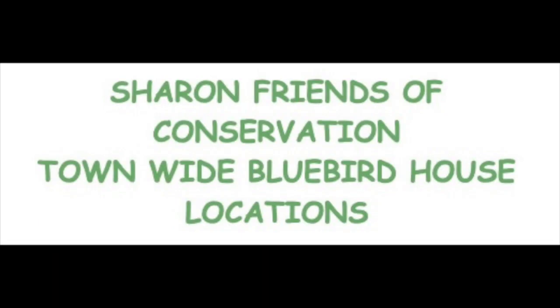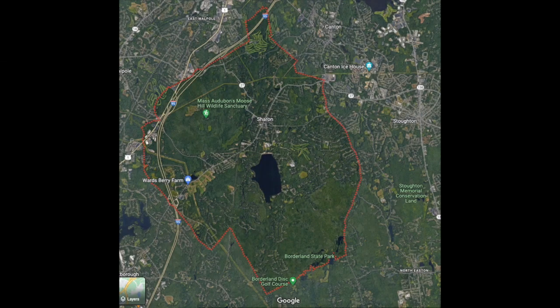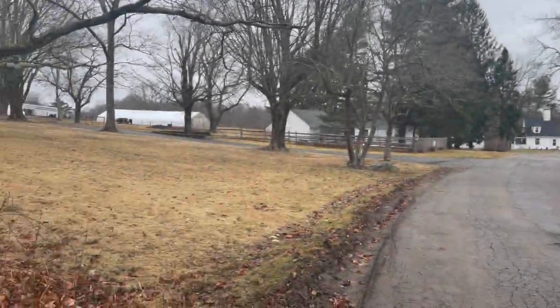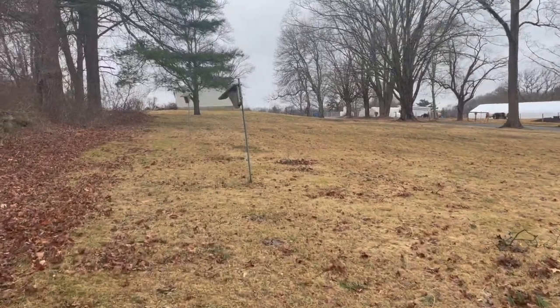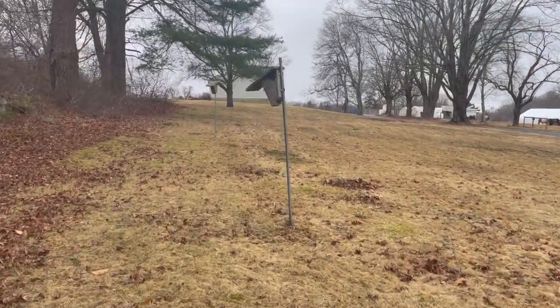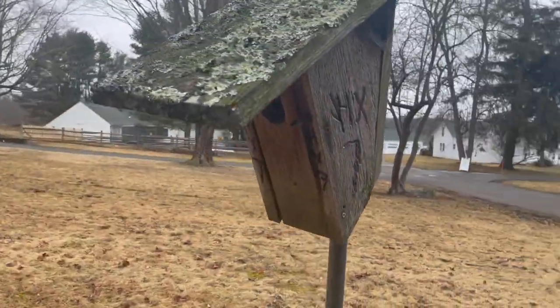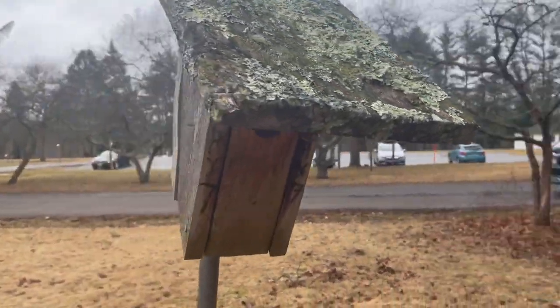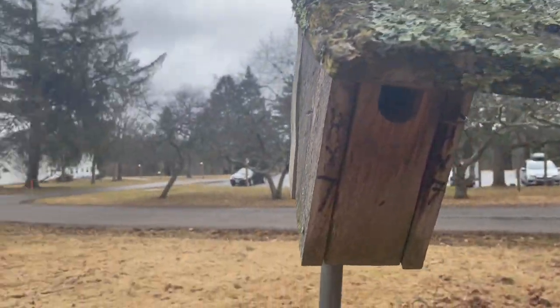Here in Sharon, we are very fortunate that we have lots of green spaces, and we have over 5 locations here in town with Eastern Bluebird nest boxes. Here's one example, at the Moose Hill Farm. If you go hiking there, you cannot miss them. We ask everybody to avoid touching them, getting close, or scaring the birds. Please be careful and respect them or you will get attacked.